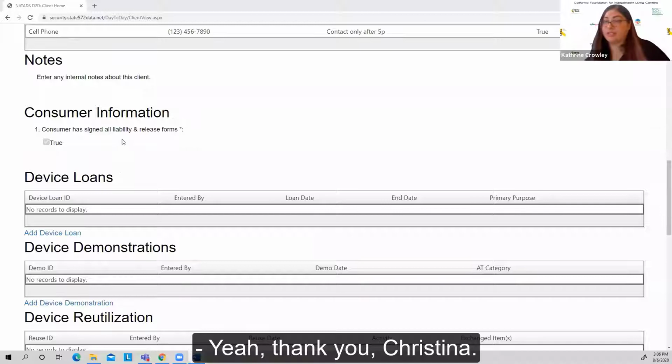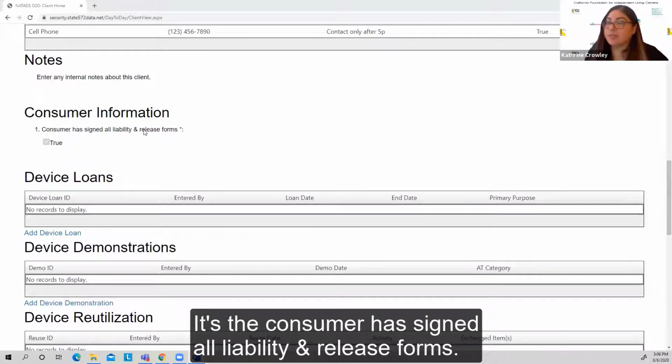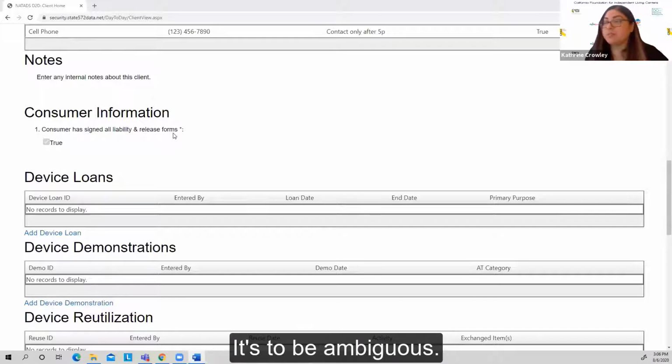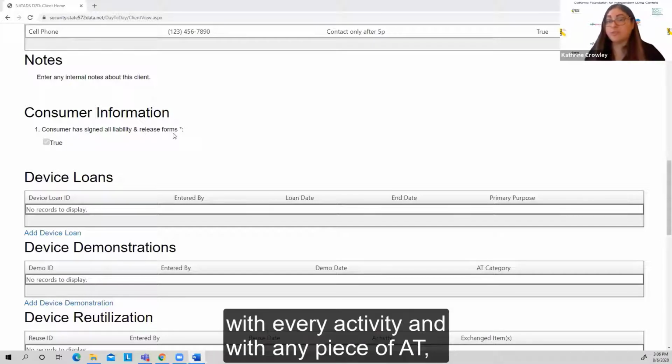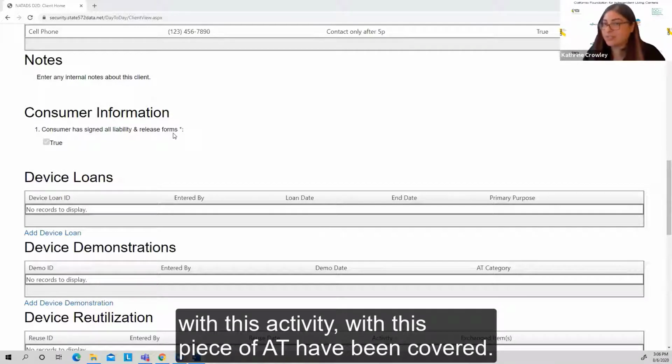Yeah, thank you, Christina. And that is why it's worded that way. It's the consumer assigned all liability and release forms. It's to be ambiguous. It's to make sure that with every activity and with any piece of AT, any of the appropriate forms associated with this activity, with this piece of AT, have been covered.